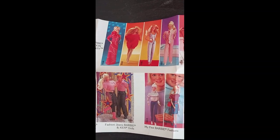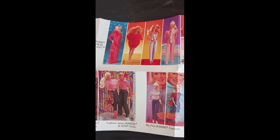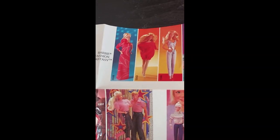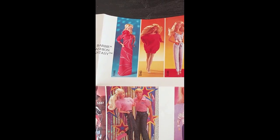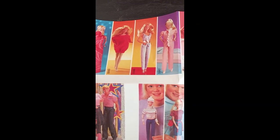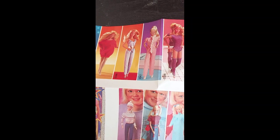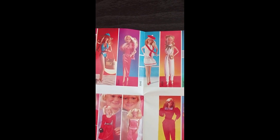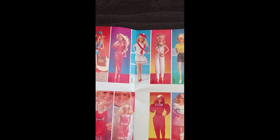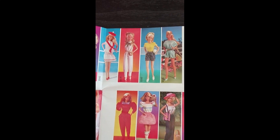Then we got Barbie Fashion Fantasy there. I had some of these. I love that one with the big corsage on the shoulder there. Very Joan Collins, isn't it? I see her wearing that. Yeah, and the big sweatsuit. I think I've got that blue jumpsuit actually, and the workout wear. And I definitely had that swimsuit as well, loved it. And there's that outfit that I wanted, the fur there, and then the sailor outfit and the jumpsuit. Oh, I should be showing the bottom too, shouldn't I? There we go.